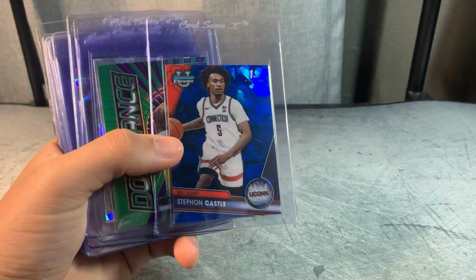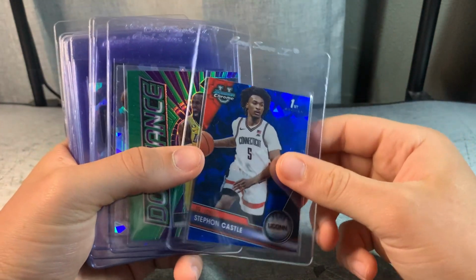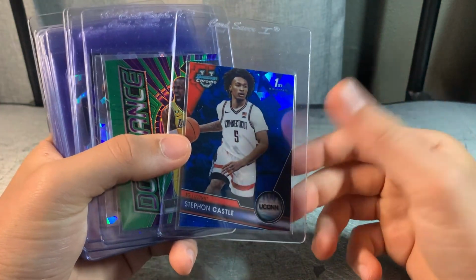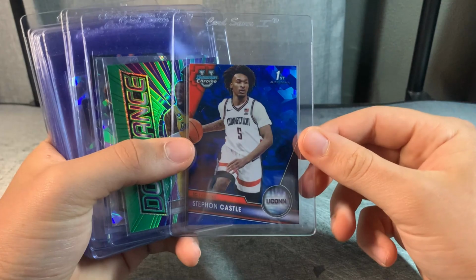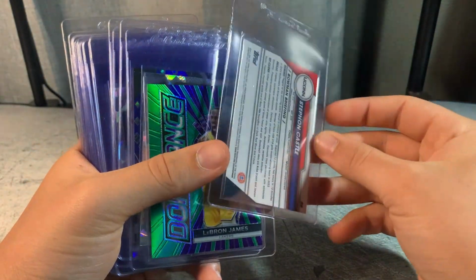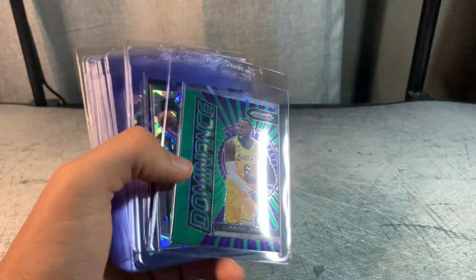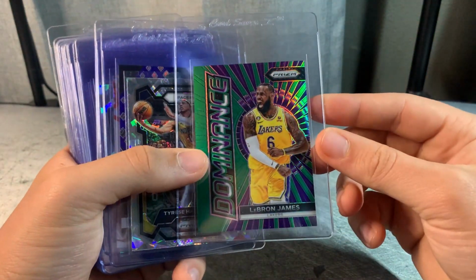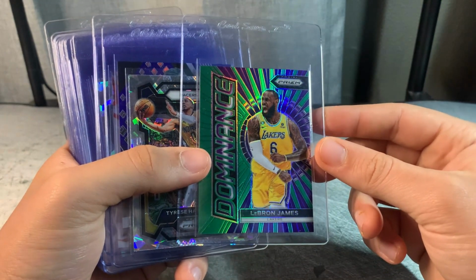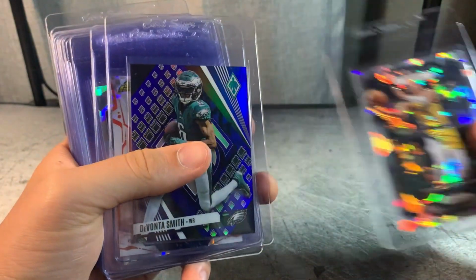If you saw my previous video that I just filmed, by the time this video is recorded it'll have been a few days ago, but in my previous video I picked up the Stephen Castle Sapphire First Bowman U. He's going to be a lottery pick, Stephen Castle, if that's how you say his name, I apologize. Looked pretty good, pre-grading it at 10. Paid $3 for this LeBron in that previous video as well. Pre-graded 10. Pre-graded 10 on this Halliburton Ice.